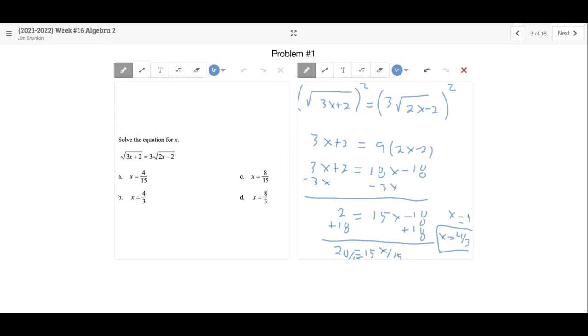Any questions on that problem? That was kind of a tricky one. Why was it tricky? Because we isolated both sides, but then there was still a 3 in front, and that means we had to square that. Awesome. I think it was an awesome problem. That darn 3.